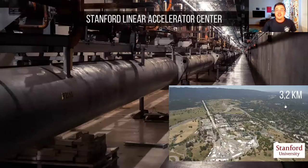That's it. Okay, and this is a demonstration of the longest linear accelerator, the Stanford Linear Accelerator Center, which is located in the United States. You see how long it is: more than 3 kilometers, and it's a straight line. But we wanted to collide particles together, so we need to obtain more energy somehow. And to collide two beams, we would need to build at least two of these linear accelerators. So what can we do now?